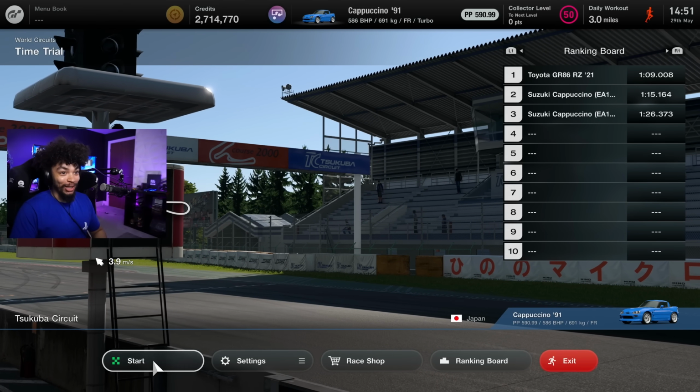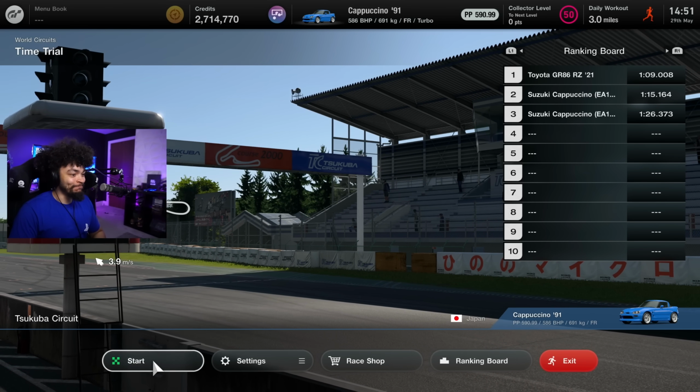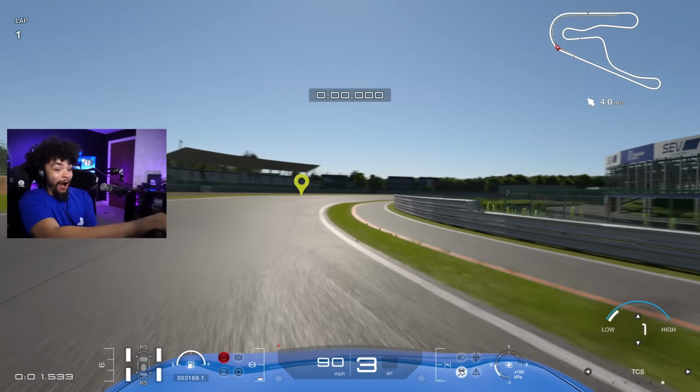So I'm so ready. I was just going to mount my controller now. But we get 115 before. I think we might beat it. Here we go. Holy crap. Holy crap. Oh!